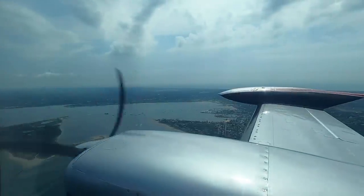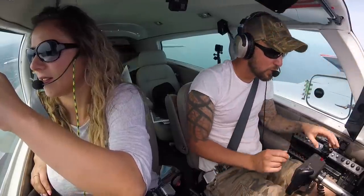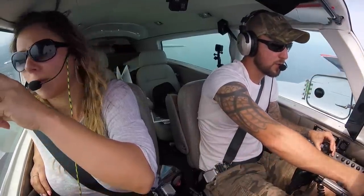Twin Cessna 1 Bravo Charlie, runway 24, clear to land. 24, clear to land, 1 Bravo Charlie.